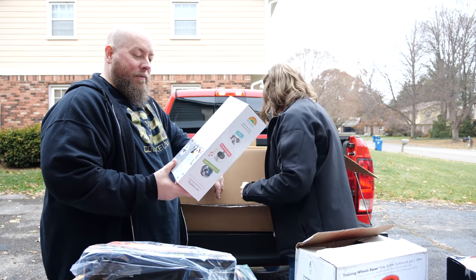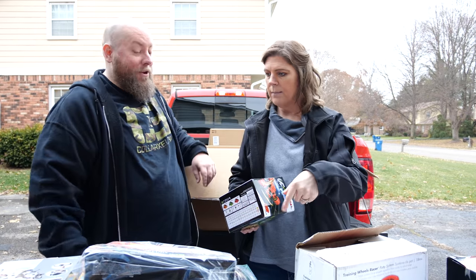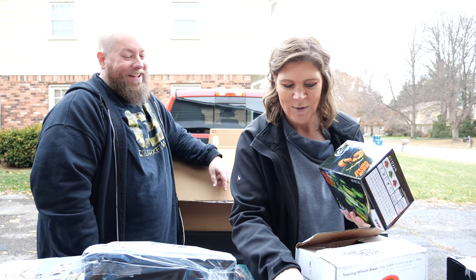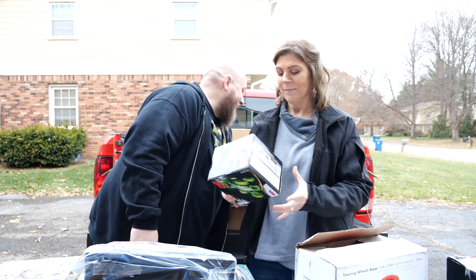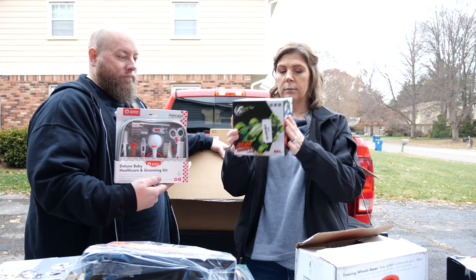I'm gonna put this above the bed so at night she can have something to swat at. We have two of those. You got one for each hand. They're different though. They're ever so different. You got one for each hand now at night. That sounds like fun. Fancy stunt. This is a stunt car.